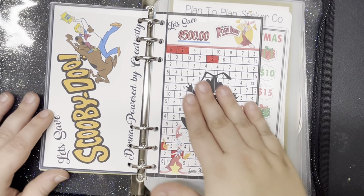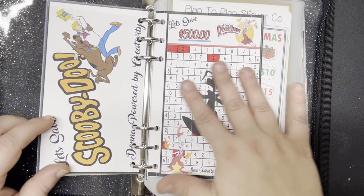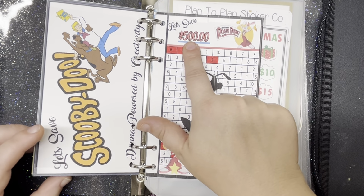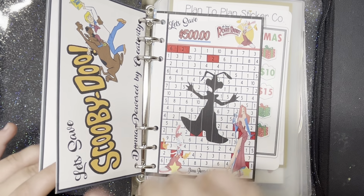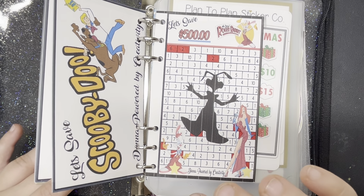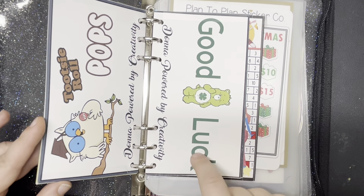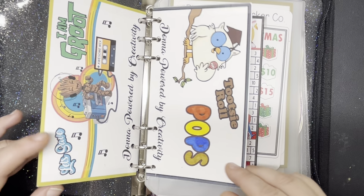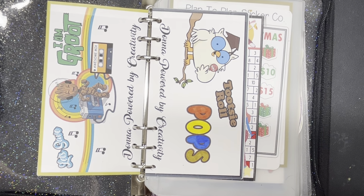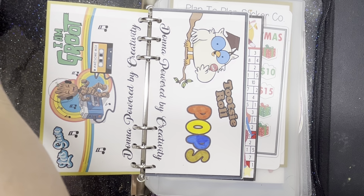This is from Donna, Powered by Creativity. She also has it where you can get the paper and the envelope, but I did the combination because I wanted the $500, and I also wanted the $1,500 because the $1,500 will probably go towards some debt. Also got the Scooby-Doo challenge and the Good Luck Bear, but we are not doing those today. We'll start those eventually. The Tootsie Pop I shared with you guys last week. Where did I put? There they are.